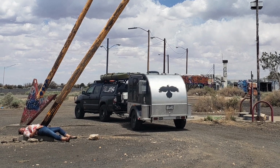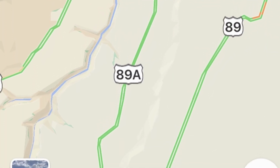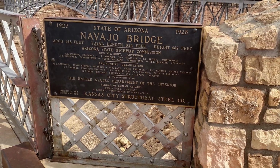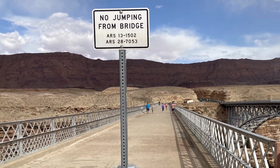Nostalgia can sometimes be fatal. Heading to the north rim of the Grand Canyon, we stopped at the historic Navajo Bridge. We considered jumping until we saw the sign.